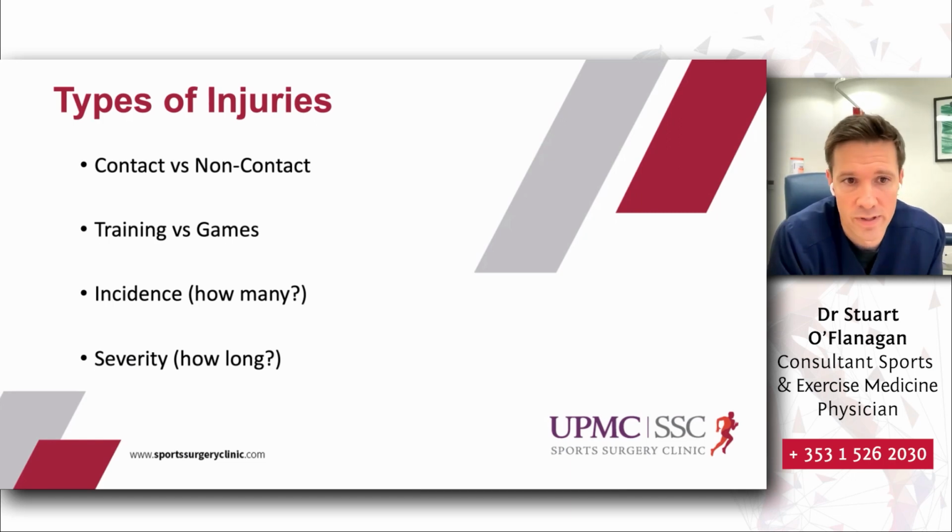We can also look at injuries in terms of training and games. So what are the types of injuries that happen during a training session? And what are the types of injuries that happen in a game? Typically, games are higher intensity with lots more running at high speeds, and much higher collisions. And oftentimes the injuries in games can be related to contact situations.